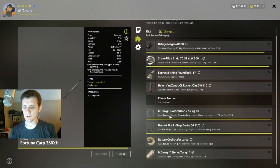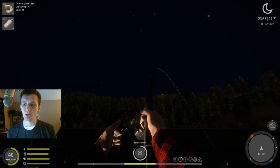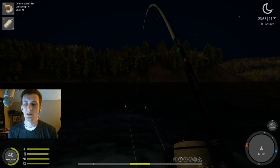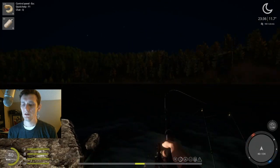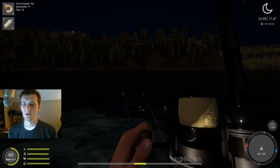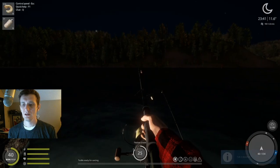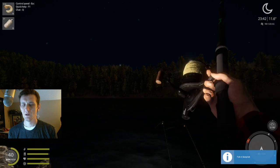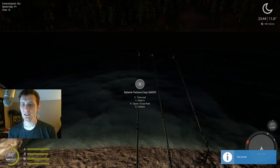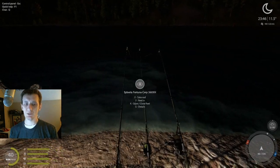Okay. Here's the first bite we've had on the chafers. So let's see, my guess is this will be a burbot based on the time of day, being this late in the evening, but you never know, it could be a sterlet. This doesn't feel very large, whatever it is. Okay, it's a little sterlet. So again, we're on the sterlet, which that's a good sign. I am continuing to see the smaller sizes, which is unfortunate.